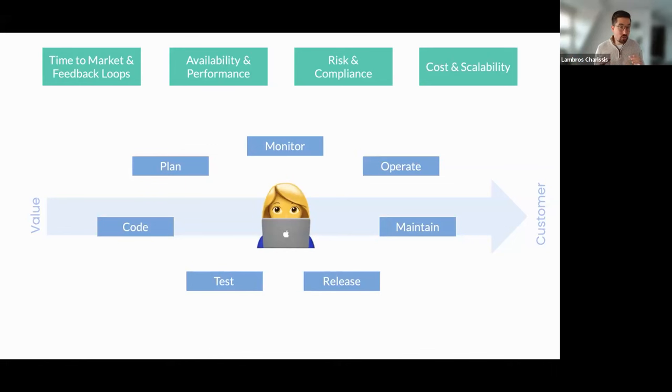You also have to be very aware of regulations, compliance, security risks that you have to own as engineers. And lastly, you have to do all of this being very mindful about cost and not waste money, and have to build the product in a scalable way so costs don't explode if you generate more and more traffic and more customers.